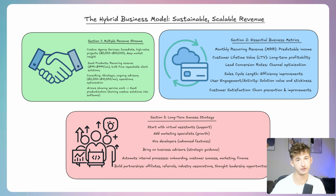But consulting is offering strategic advisory services anywhere from $2,000 to $10,000 per month for ongoing client relationships, where you can actually help optimize their operations beyond just the initial automation. And the service projects are going to fund your SaaS development if that's what you're going down, while providing deep market understanding. And the SaaS will provide predictable recurring revenue once you actually achieve product market fit.